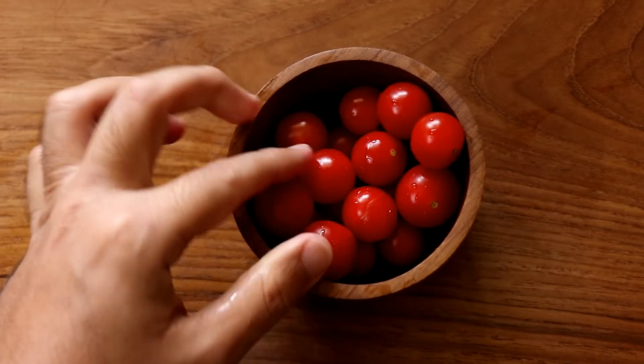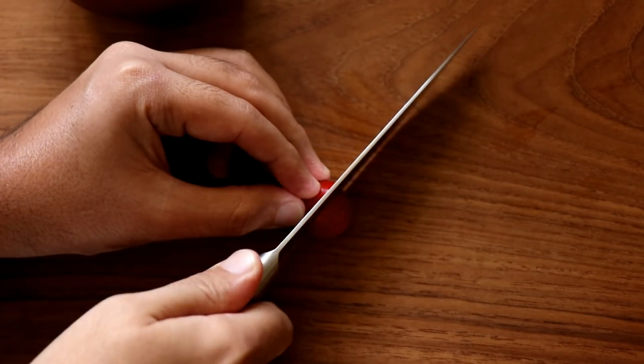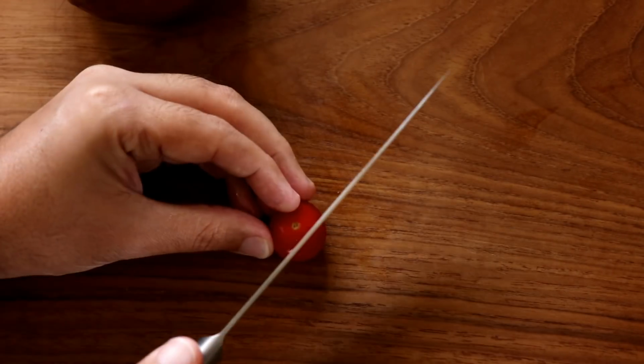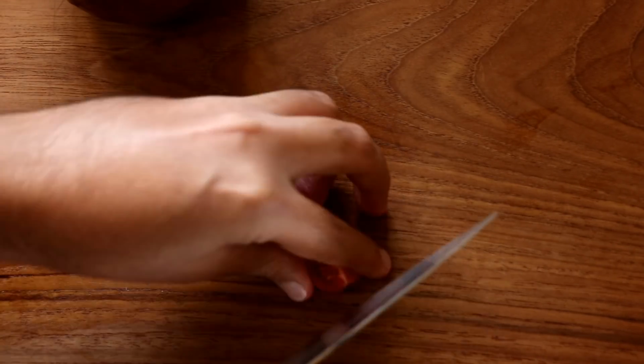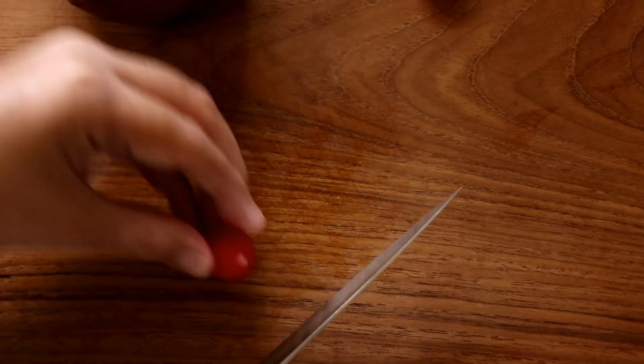Now instead of regular tomatoes, I am using cherry tomatoes for this recipe. But once again, if you can't find cherry tomatoes, you can just use a regular tomato, no problem. So I'm going to cut the cherry tomatoes as well, just right down the middle into 2 halves. So the bocconcini and the tomatoes pretty much look the same, except one is white and one is red.